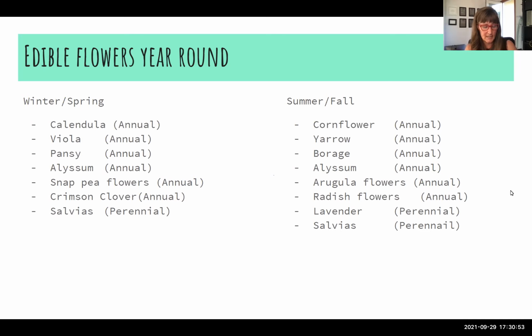Viola and pansy are next, and they're examples of plants that can also be grown year round, but they do best in the cooler temperatures of the winter here, winter and spring. And in the hotter times of the year, they do well in slightly shady areas. They can be grown in full sun in winter because the sun's not as hot, but during the summer, they have to be in shade or part shade.